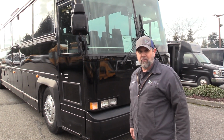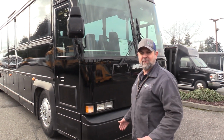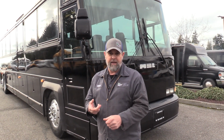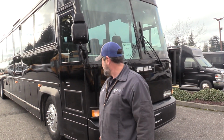The 102 stands for, well, that's the horsepower rating, right, Jack? No, it's not. It actually means it's 102 inches wide. And the D is the D, that's because it's a D model. The L means it's a 45 footer. The 3 means 3 axles. Right, Jack?